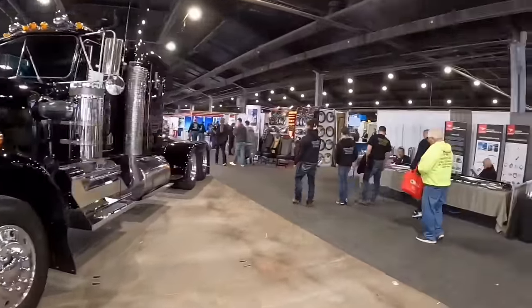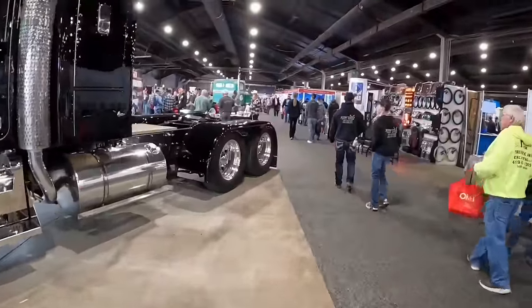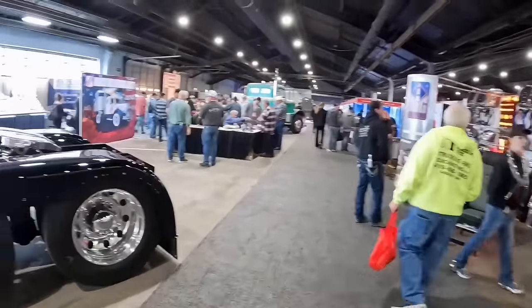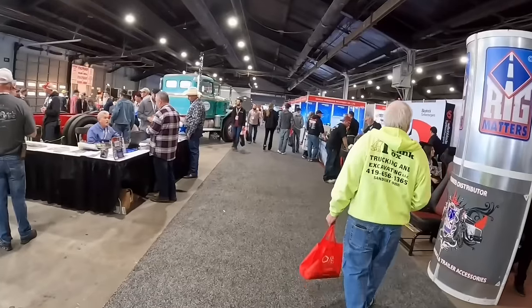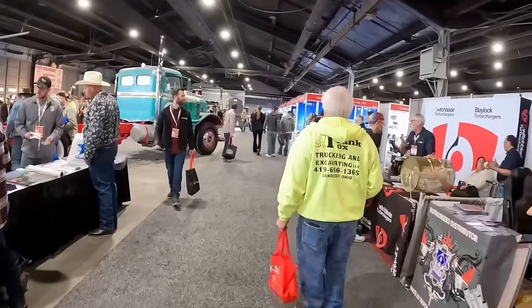This is the west wing, a lot of just vendors in this wing. So, getting through this pretty quickly here. Like I said, a lot of the video will probably be outside tomorrow. It's raining today, so we'll get to that tomorrow. It's supposed to be sunny, so we'll be outside tomorrow, second half of the video.